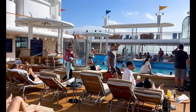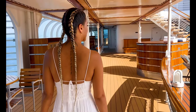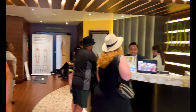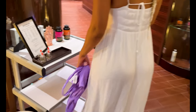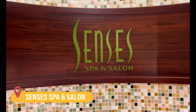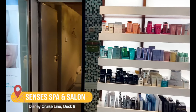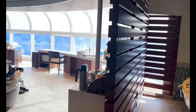Can hear everybody talking. They're playing the Disney movie out here? Oh, no. I asked if they were playing the Disney movie out here. All right, you ready for a massage? It's crowded in here right now. What's that? Acupuncture. It's like a whole spa.